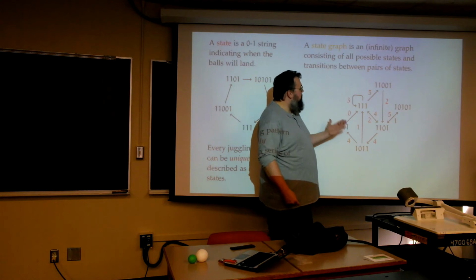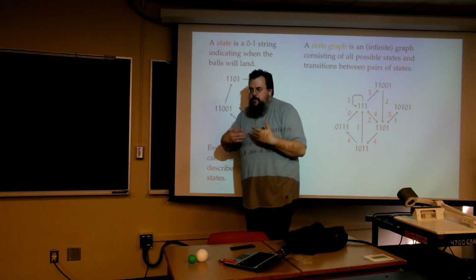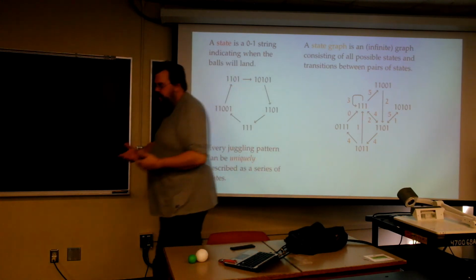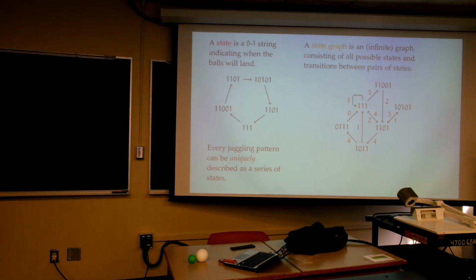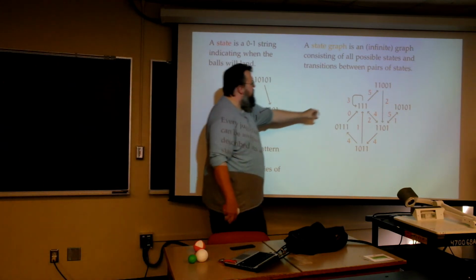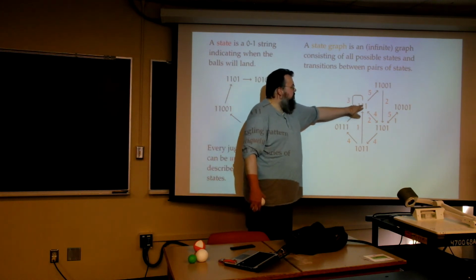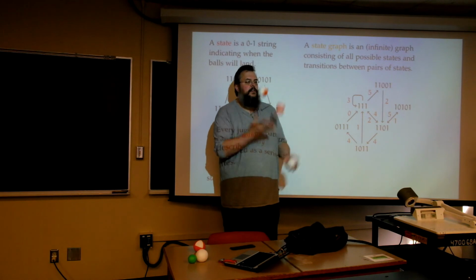And so once you have all the states, you put in all the transitions, and now you can explore what's happening with juggling by looking at this state graph. So we can point out some of the patterns that we've been doing. They're all here, all the ones that we've talked about. So this pattern here, this 3, that corresponds to the 3-ball cascade.